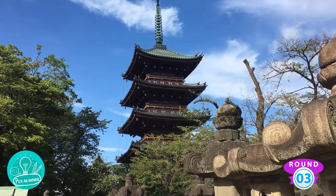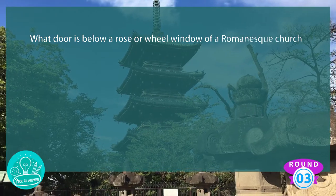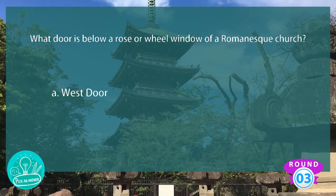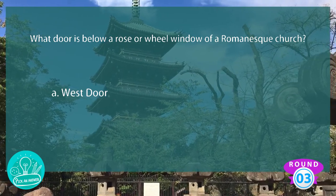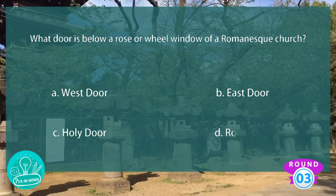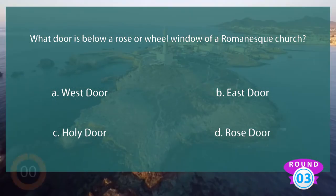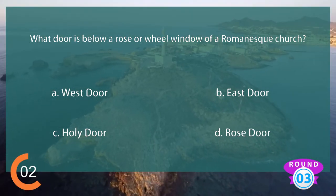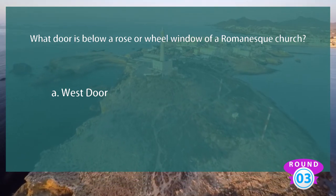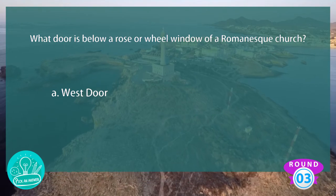Question number 3. What door is below a rose or wheel window of Romanesque church? Is it A. West door, B. East door, C. Holy door, or D. Rose door? Pick an answer. The answer is A. West door.